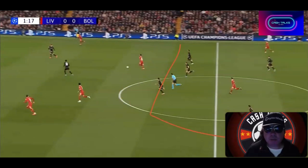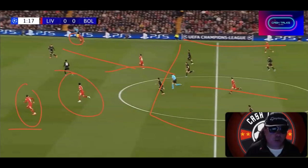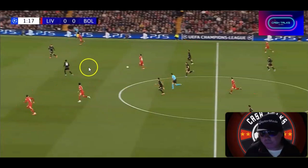There are 6 players taken out with one simple pass and a little spin turn, and now you're running at a back four with 1 player wide, 2, there's another one out there, 3, 4, 5 players against 4. Liverpool should have got themselves a goal here, but they didn't. But that's how easy and effective it is when the ball is played in at pace. If the ball doesn't have hard enough pace on it, Gravenberch can't do that run in behind.